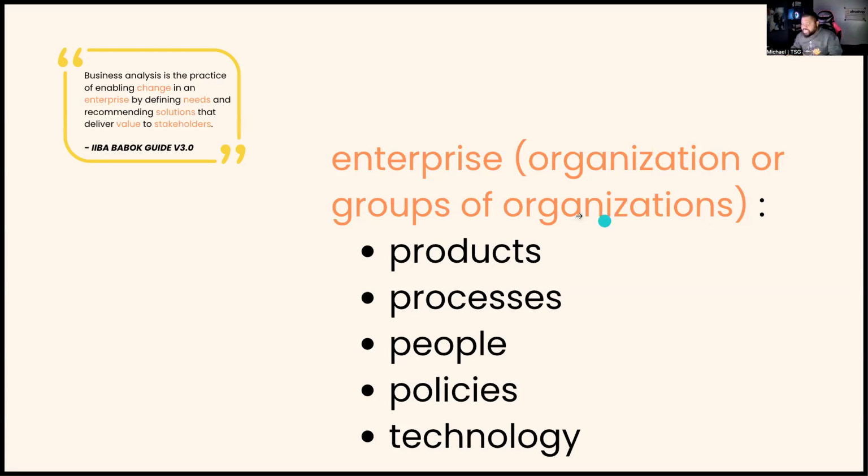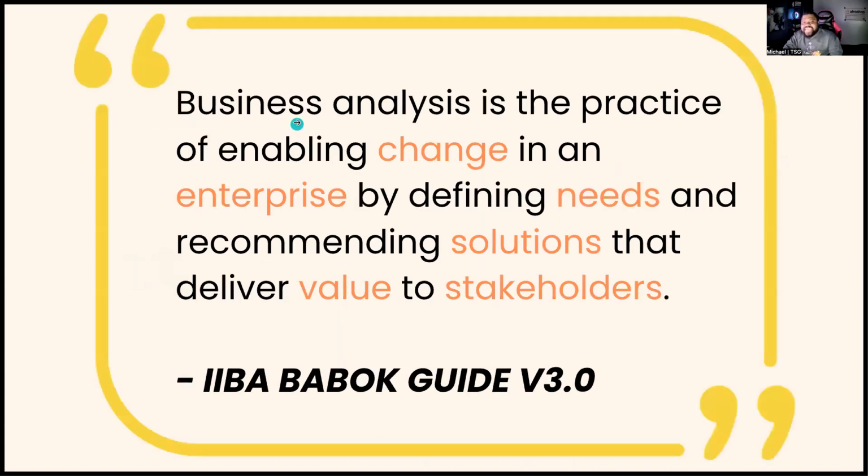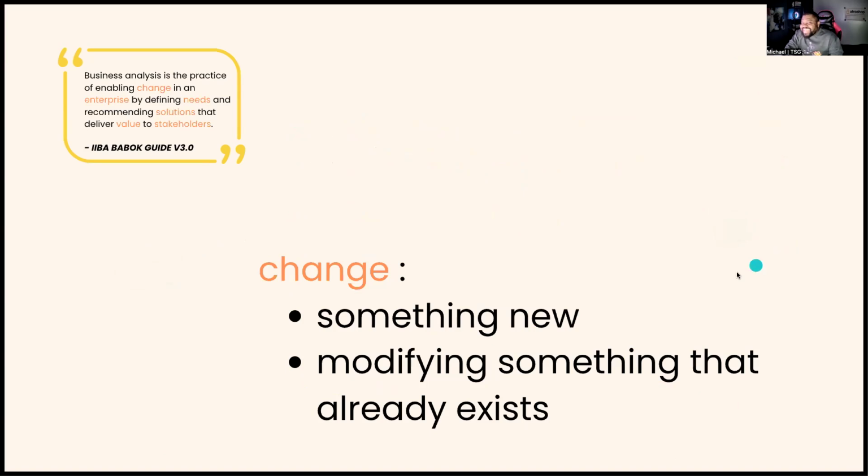Are you following me? So if you say that business analysis is the practice of enabling change in an organization or in an enterprise, what you are simply saying is that business analysis is the practice of enabling something new.